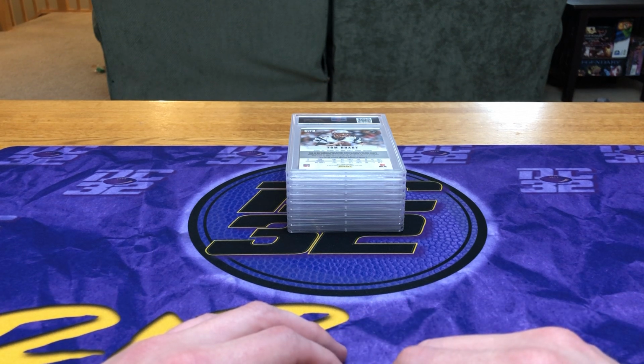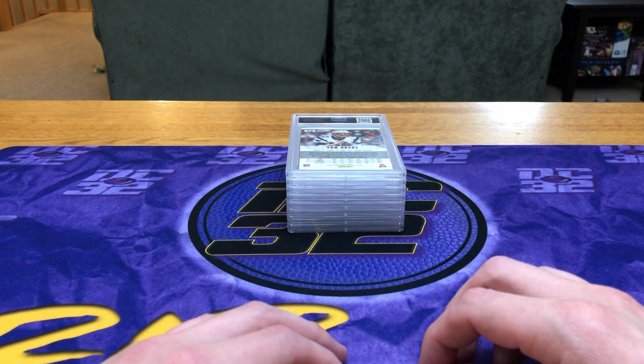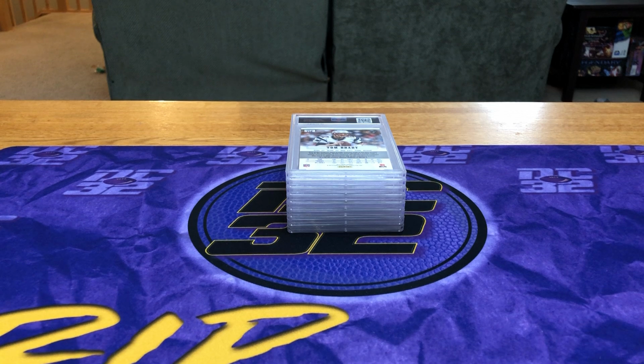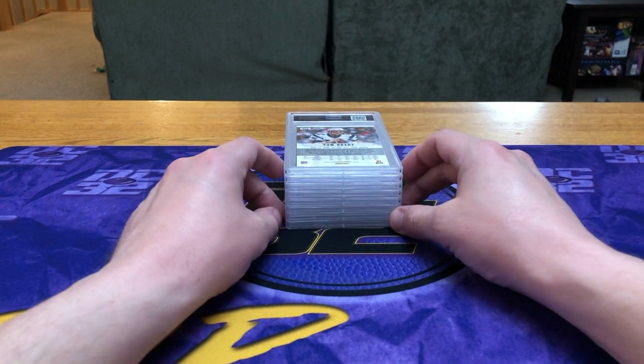Additionally, I don't have them slab it unless it's a 9 or a 10. 8s usually sell for less than raw, and in my opinion, it's just not worth it. I mean, yeah, you still pay for it, but I don't want it in a slab unless it's gonna be in my collection or something.